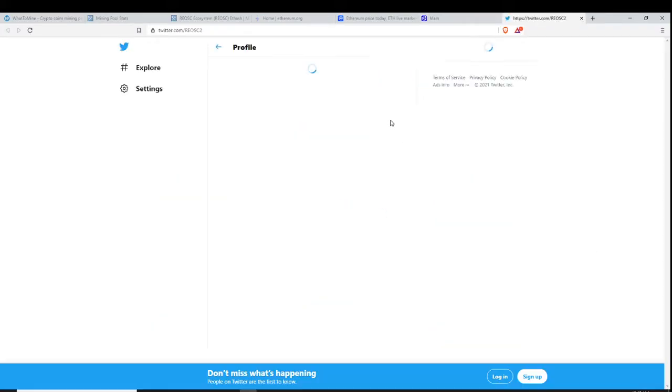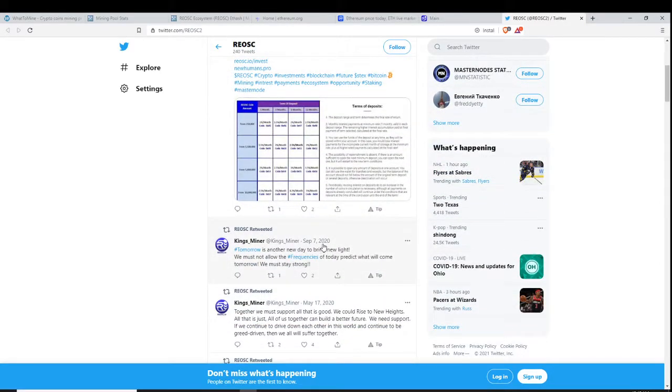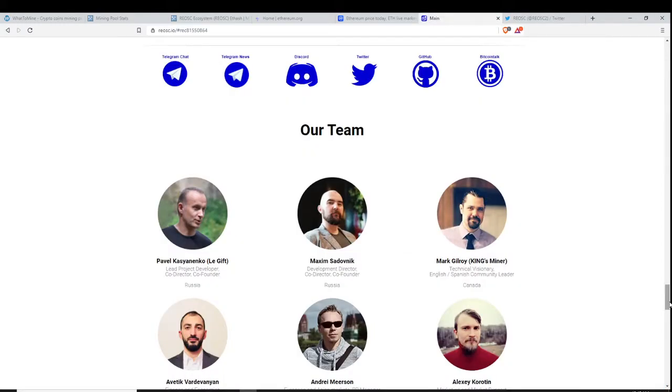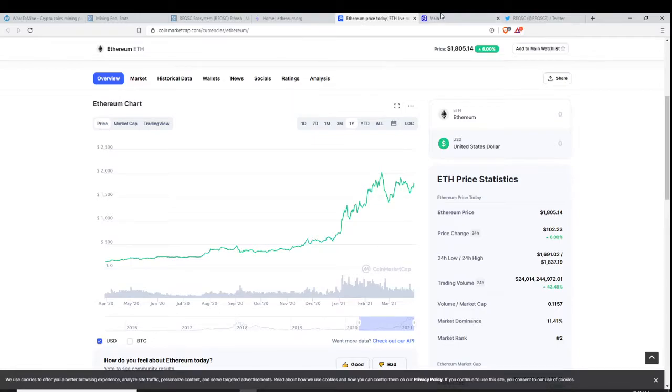And try their Twitter. When's their last tweet? That's a pinned tweet. September of 2020. That's a retweet. Yeah. So that's a pretty gnarly red flag.